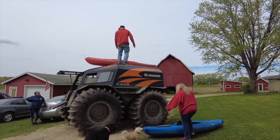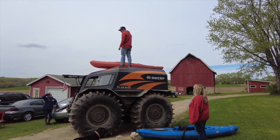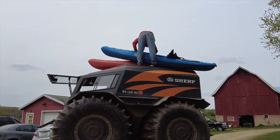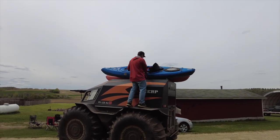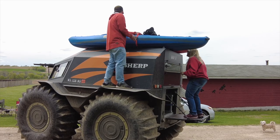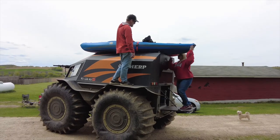So as you can see, we were putting the kayaks on top of the SHERP to take them down to the pond. But like a fool, I only put one strap on there. I did go fairly slow, and I thought that they would stay. We didn't catch that on video, but one of them fell off just as we were turning the corner almost at the pond.